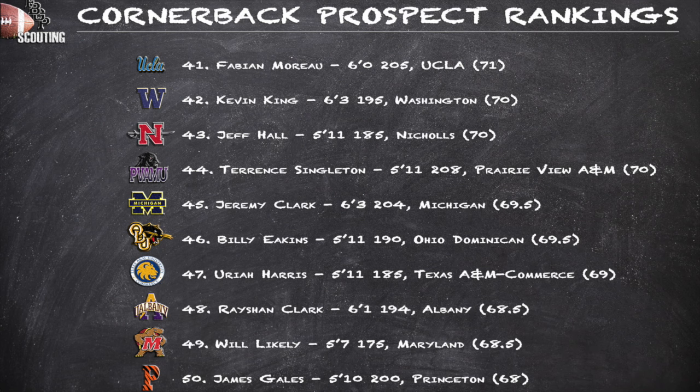Terrence Singleton out of Prairie View A&M has the versatility to play either safety or corner, and I think he's physical enough to handle the boundary out there in the NFL. Jeremy Clark was also a safety at Michigan before moving to corner. In 2015, he was much better as a press man guy than in zone. I think he's a project prospect with some upside.